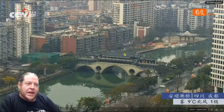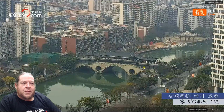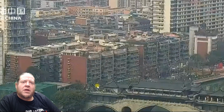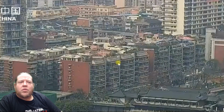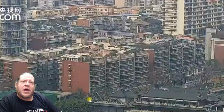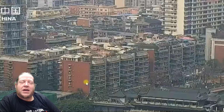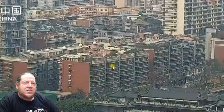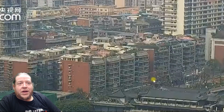Because right here you've got your ancient time period, right? Then over here you've got your older apartment buildings. Now, by older, I don't mean ancient, but I do mean they've been up there for quite some time. But the nice thing about these is because they're older, they'll be bigger, they'll be more spacious. They do have a nice view of the waterway here.